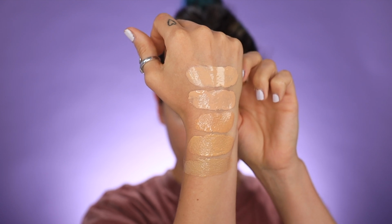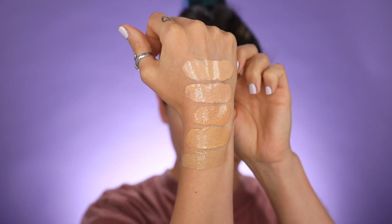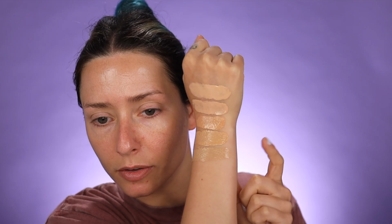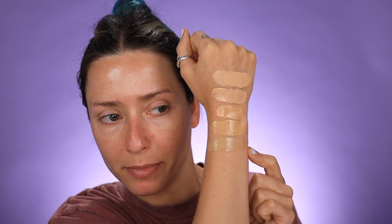So we have warm beige, medium beige, golden, tawny, and warm sand. So I'm assuming this one would probably be closest to my skin tone, I guess if we're matching my arm. And that is warm sand. I just got back from the beach, so I'm pretty tan right now. I really didn't think that I was gonna be the darkest one out of this selection here, but I did just come back from the beach, so that's a bit of a confidence booster.